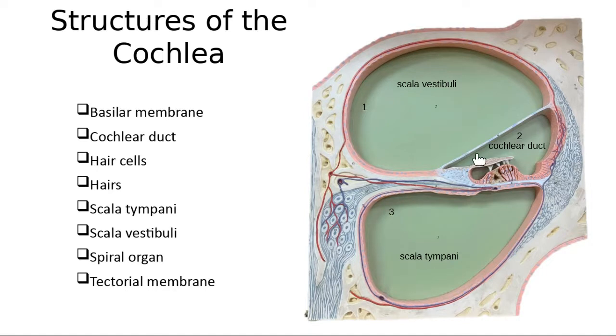There are membranes that divide up scala vestibuli from the cochlear duct and the cochlear duct from scala tympani. Let's talk about those membranes. Well, actually, we don't have to know both of them. We just need to know this membrane right here to divide them up. This one right here is found in the bottom or the basement of the cochlear duct. This one is called the basilar membrane. The basilar membrane.